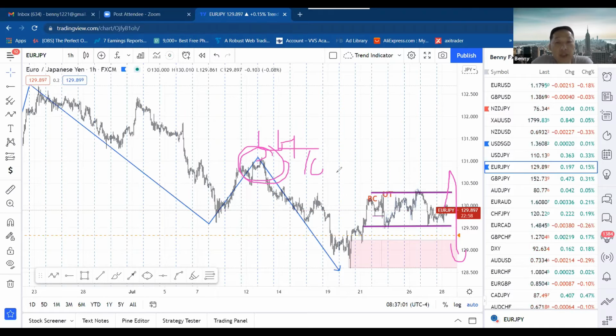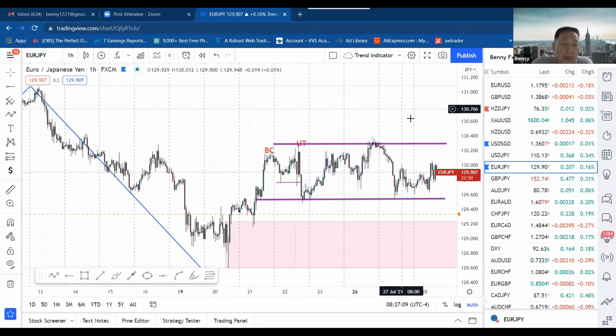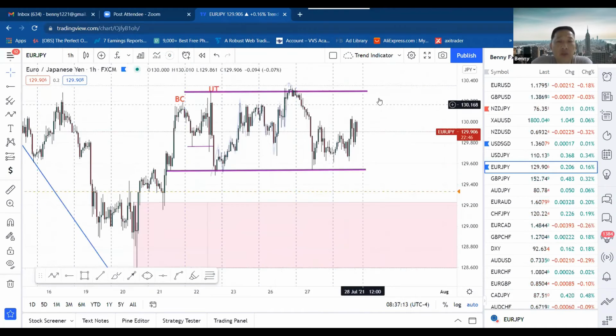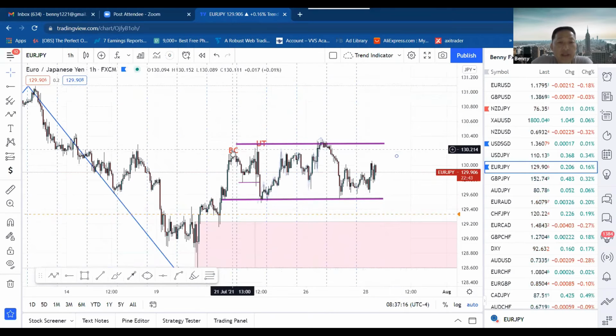So if the price comes to this level, I would like to sell. If the price comes down to this level, I would like to go long. But then again, this will not happen tonight. I think it will happen maybe tomorrow or even next week or Friday. We do not know, right? So we just wait. So that's what I have on the EJ.